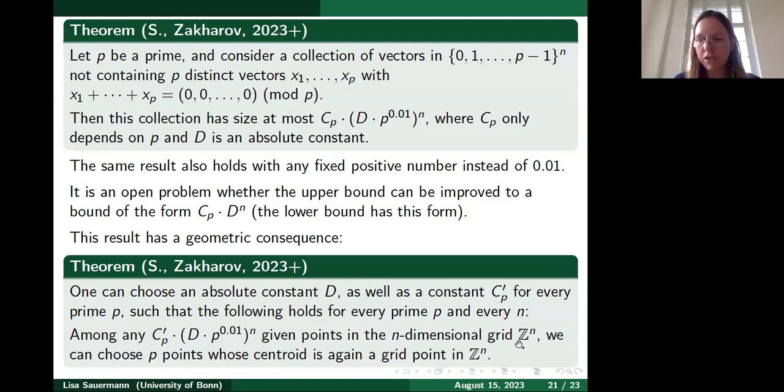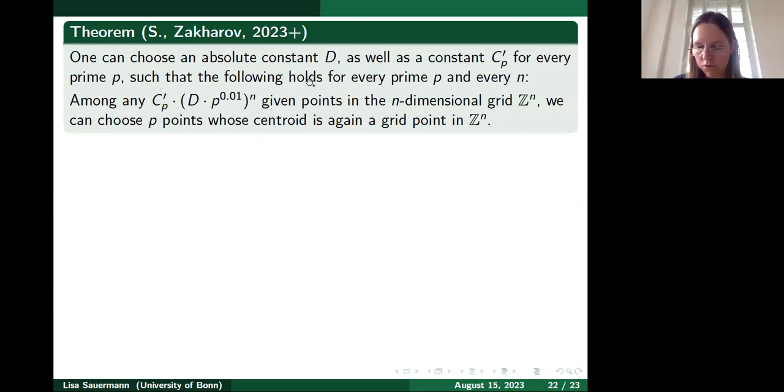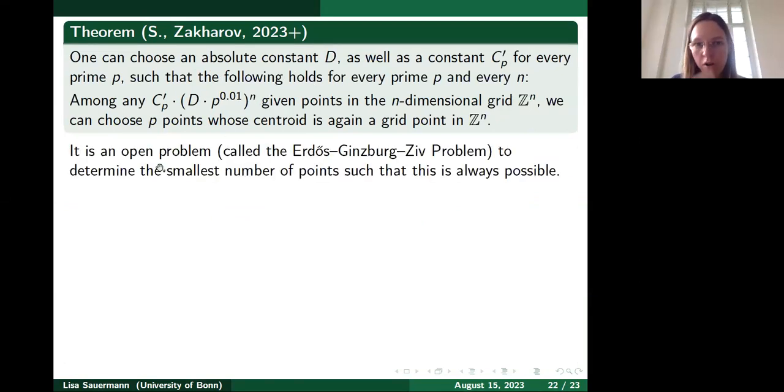So you take some n-dimensional integer grid. Think of the plane grid Z squared, the chessboard type grid, but now take it n-dimensional. If you have some n-dimensional grid like that and you have that many points, you can always choose p points whose centroid is again a grid point in Z to the n. So here's again the same statement. It's an open problem, an old classical discrete geometry problem called the Erdős-Ginzburg-Ziv problem, to determine the smallest number of points needed to make this possible. And so our result here gives a bound for this classical geometry problem.